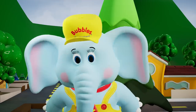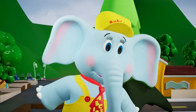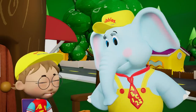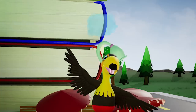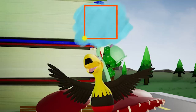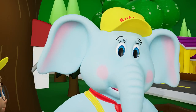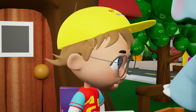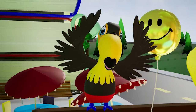Wait, Two-Plus, I think I have a problem. I don't know what a square looks like. I'm not sure either. Two-Plus, what does a square look like? A square is a shape that has four sides that are exactly the same size and four pointy corners too. Where can we find a square? Oh, don't worry. You'll find lots of squares.